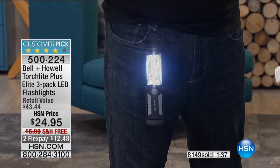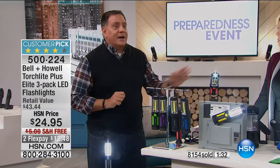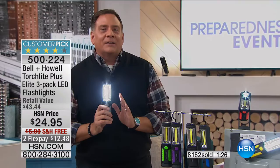I always take a flashlight with me when I walk my dogs, because here in Florida, you can't count on the fact that there's going to be a street light everywhere you go. So I'll take this with me, and that way the oncoming traffic can see me, but I also can keep an eye on my dogs and see exactly what sort of business they're up to. There you go, because you know they're always up to some.